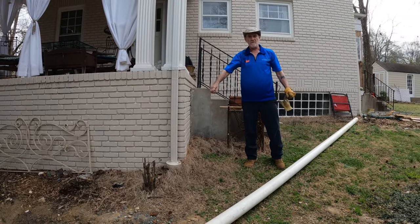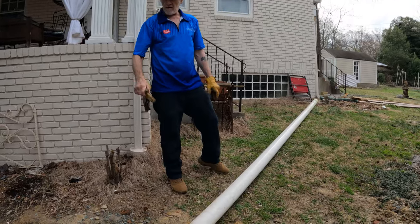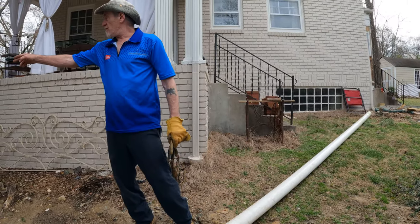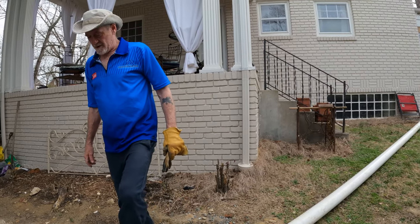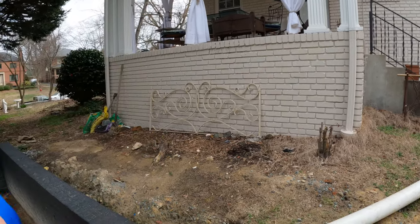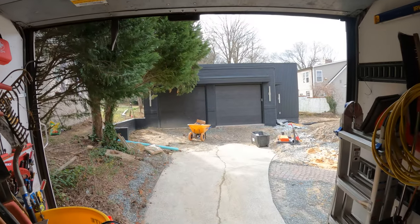How's it look? Shout out to everybody. Anthony, how y'all doing? Looking great. I think we're gonna plow right into this pipe. We're gonna be good. All right. We can get the trencher in right here, pull the truck up a little bit. Okay. We're gonna make this happen. All right, let's do it. Good to be back. Back to work. Back in blue. Yep. All right, Sean. Get the truck.